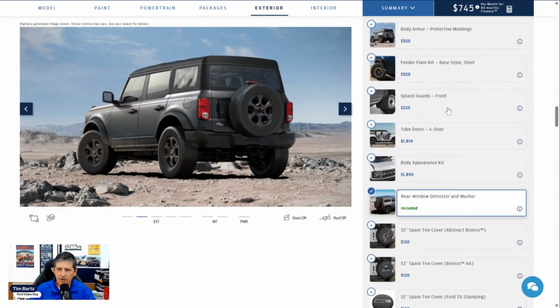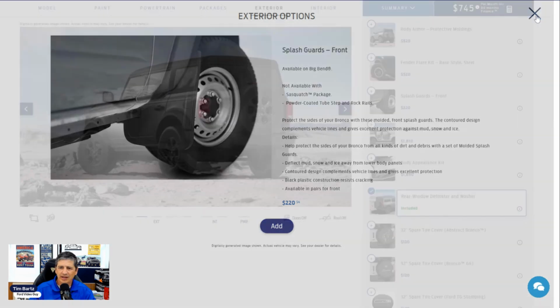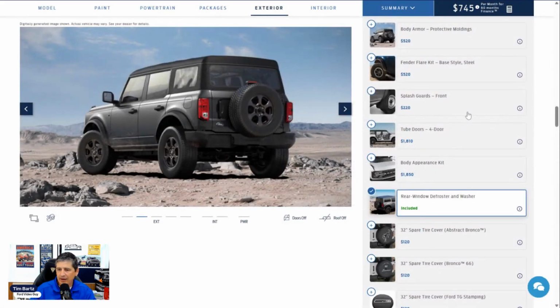So splash guards, that is, I believe, a factory installed option. Yes, so that is an accessory available on the Big Bend, it says here, but not available with the Sasquatch package or your tube steps and rock rails. So I can't get rock rails on the Big Bend, but there you go. So that does give you the splash guards on it. So that is something else to think about maybe doing later if you want, but they would be put on at the factory before shipping out, but that could delay yours from getting scheduled as well.